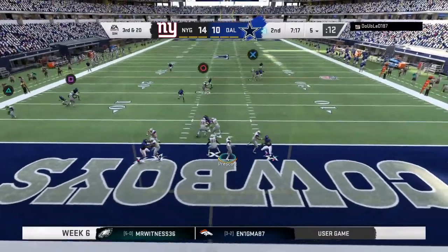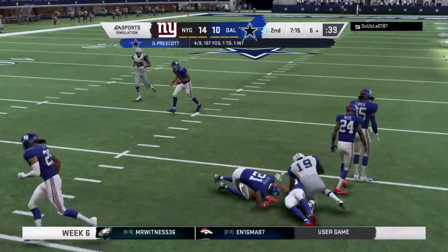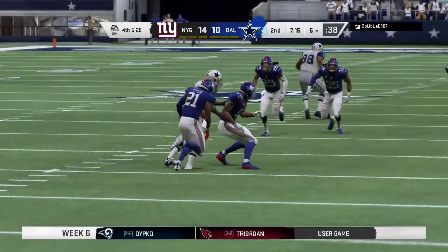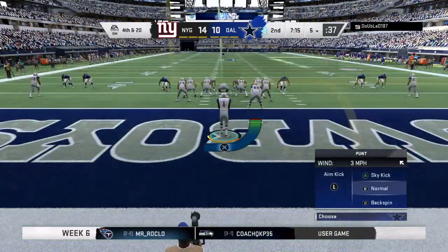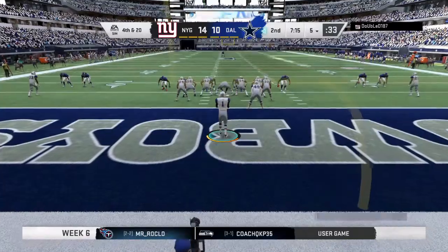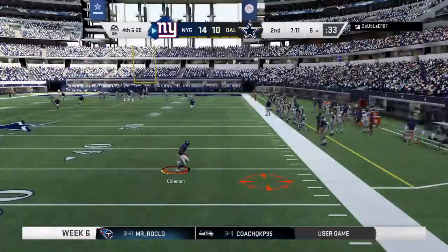3rd and long for Prescott. And the throw there going to be incomplete. You hear the calls for a penalty, but I just don't think so. I think in this situation, the defender was making sure his guy couldn't hold on to the football. So I don't see anything that warranted a flag. No, I'm with you. There was contact, but I'm happy they kept that flag in the back pocket.